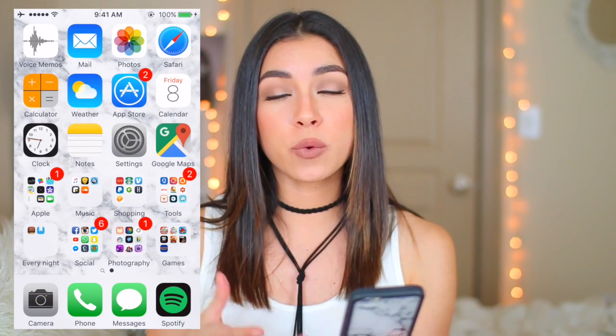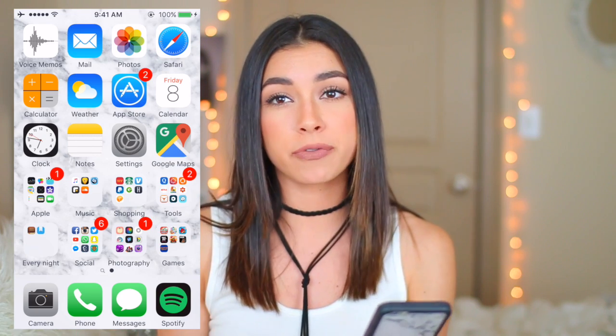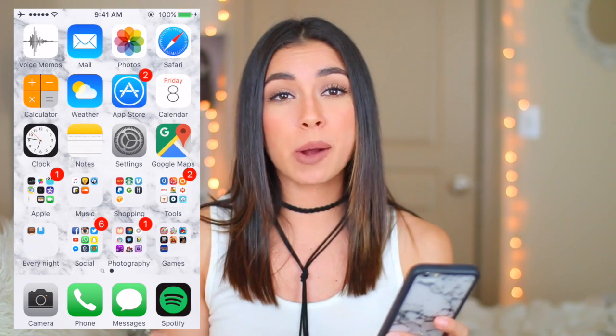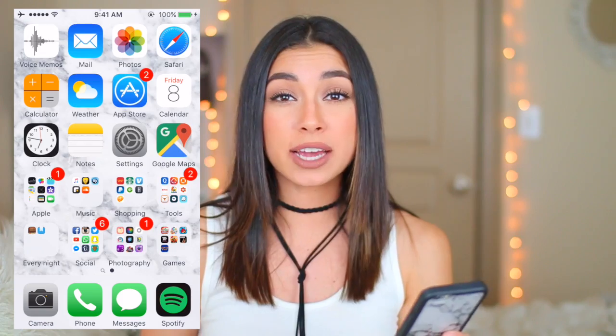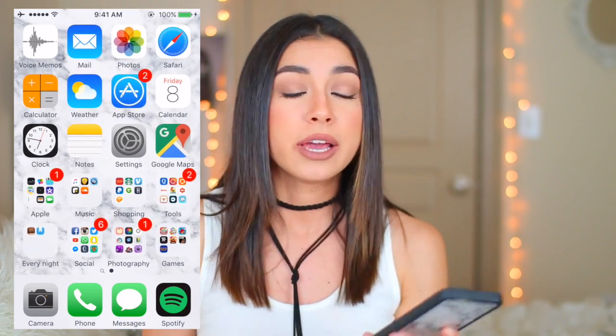So that's just an overview of everything that's on my phone, and obviously down on the bottom I have camera, phone, messages, and Spotify. Spotify is a lifesaver. I probably use it like 50-60% of the day. I'm always on Spotify, so if you can get it, it's cheaper for college students. It's maybe like $5 or $6, so if you're a college student, definitely try and get that discount.